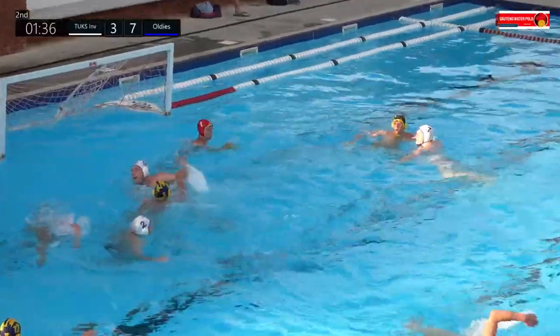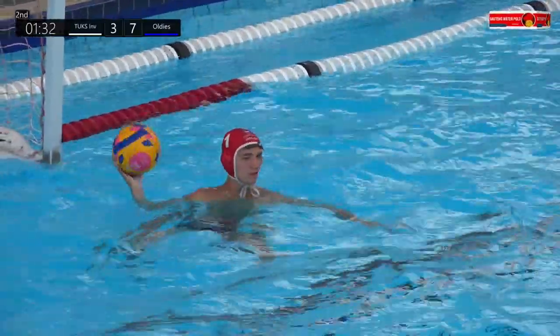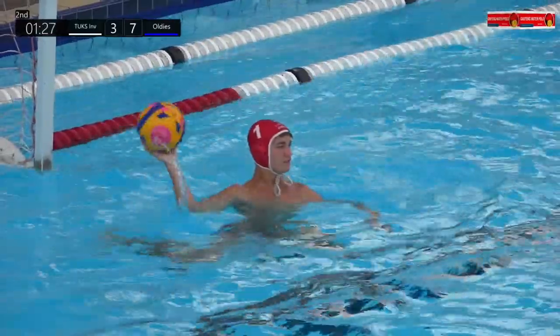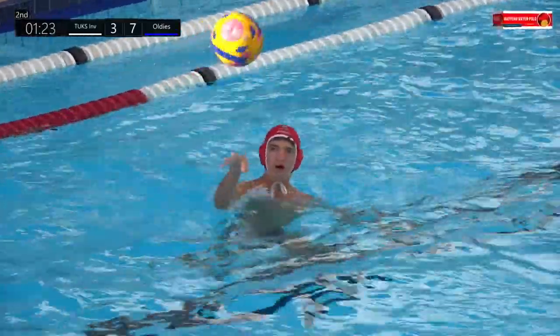Here's Nick Pierce slipping that ball into Dil Cronier, who's worked phenomenally well. But Matthew Collins, massive crash coming from him, able to prevent Dil Cronier from having a free shot there on 2 meters. Fantastic defensive effort from Tux. The scoreline still reading 7-3.